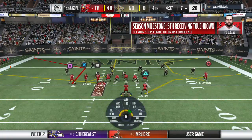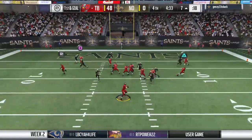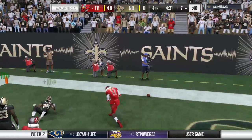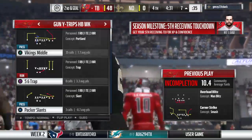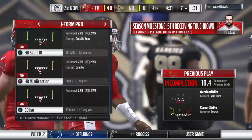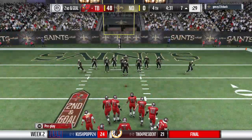Ready. Blue ready. Again, it's Winston. And incomplete. He dropped it in the end zone. After all the preparation, all the practice, a play like that will absolutely break your heart. They had everything they wanted, just unable to complete it. In the end zone, a big-time drop.